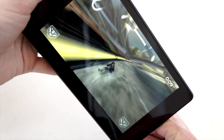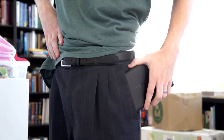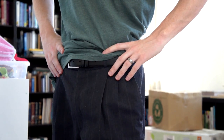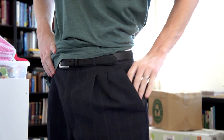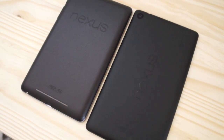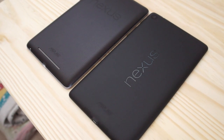The new Nexus is thinner, lighter, narrower, and taller than the original model, and it's much nicer to hold in your hand, or even your pocket provided you're not wearing tight pants. The rubber dimpled back is gone, but Asus, who makes the device, has chosen a matte finish that still feels great and rejects fingerprints.